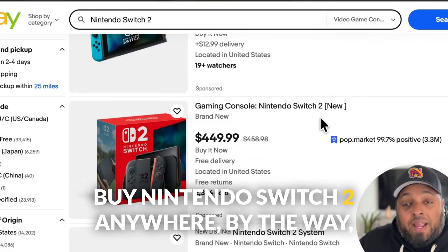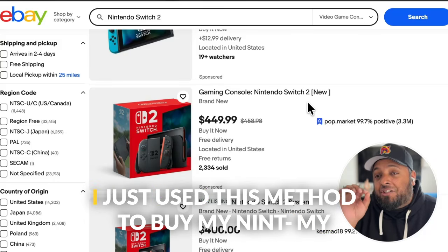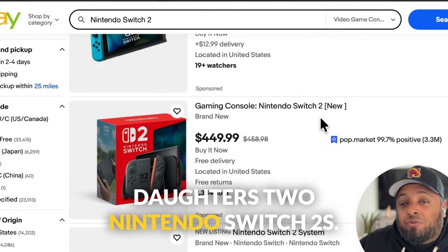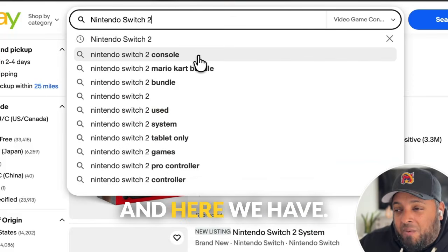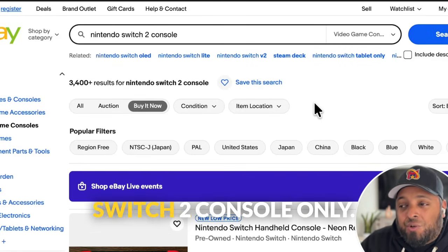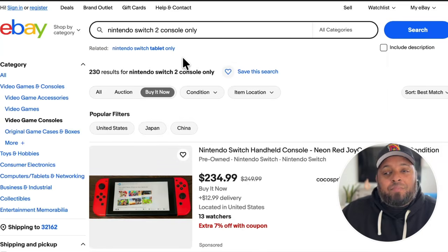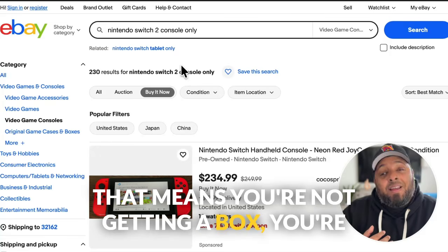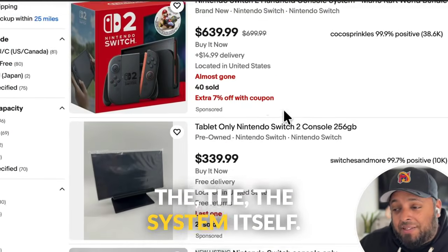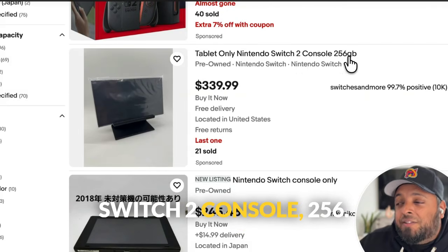Okay. Now, there's one more technique before I jump into the really smart ways of how to buy Nintendo Switch 2 anywhere. By the way, anywhere. This next method is this one. I just used this method to buy my daughters 2 Nintendo Switch 2s. What you want to do is search for Nintendo Switch 2 console only. What does that mean? That means you're not getting a box. You're probably not getting straps. You're just getting the system itself. For example, right here, tablet only. Nintendo Switch 2 console, $256.